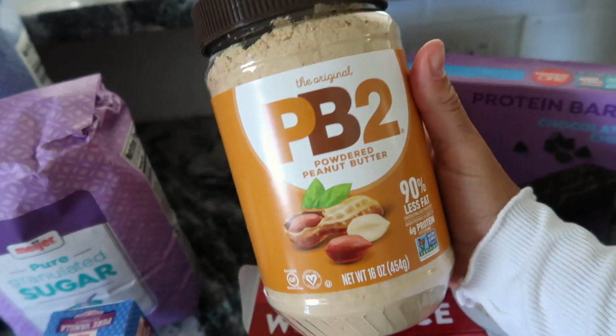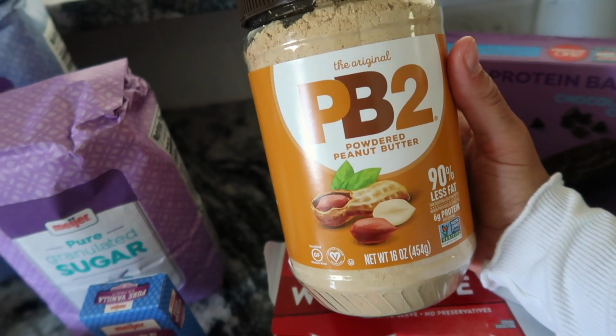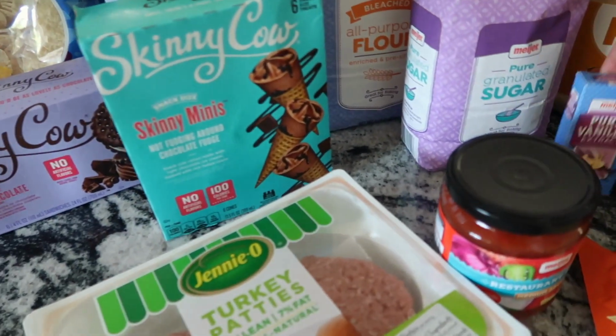You can just add a little bit of water to it. We'll put it on a rice cake. We made these really good little rice cakes with chocolate on them. Maybe I'll do those later today in the vlog and show you guys because it was like a viral TikTok thing and they're really yummy.